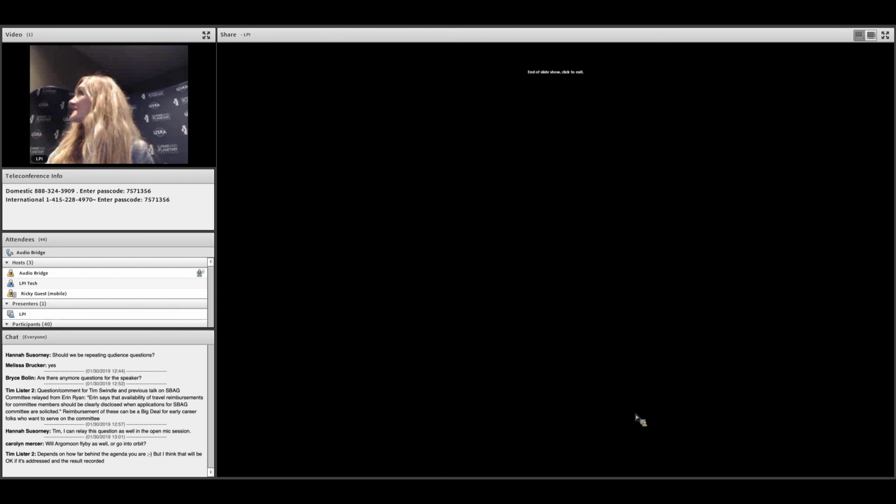One question online: will Argo Moon fly by as well or go into orbit? Argo Moon is just a flyby, and it stays with us the whole way to Didymos, and then we release it only 2 days out. Usually the CubeSats are released as soon as the launch vehicle comes off. That's not going to be the case for Argo Moon, the LICIACube. We're going to keep it really close, keep it nice and warm.